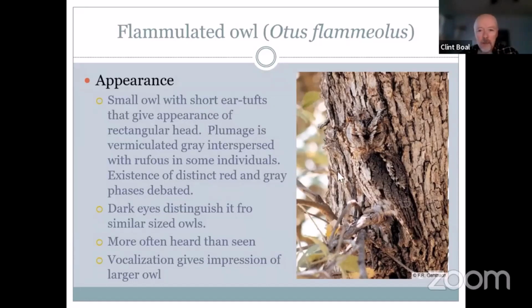But can you see this image of the flammulated owl? Yep, we can see it. If you're just walking through the woods and you weren't paying attention, you probably wouldn't see this little guy. He does have little ear tufts, and a lot of people, if you see a flammulated owl, they're about the same size as a screech owl. They look a lot alike. Look at the back feathers here, how they're so gray with some dark shaft streaks, and the belly is light.